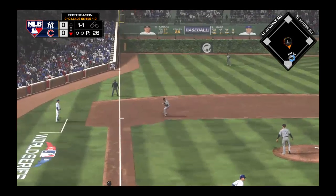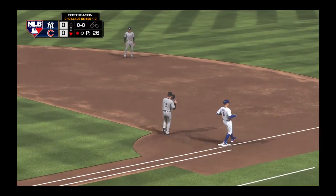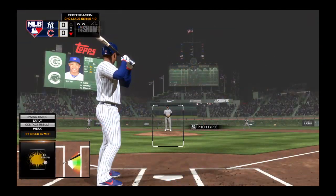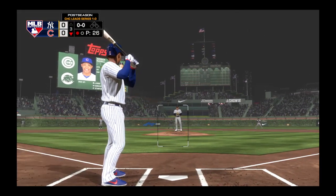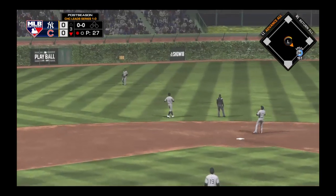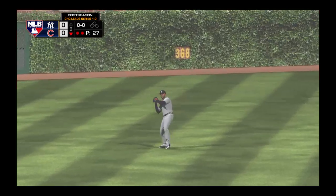This one's down to third. Andujar's got it. Throws in time, and that's out number 1. Batting 8th, stepping in, Addison Russell. He's ready. Here's the first offering. Swung on and lifted in the air to left center. Hicks is under it, makes the play, and there are 2 gone now.